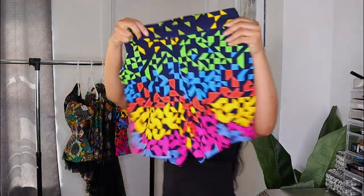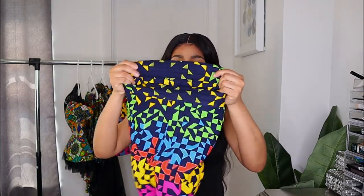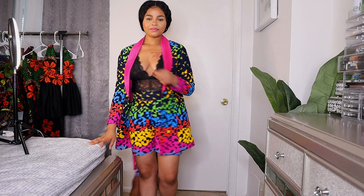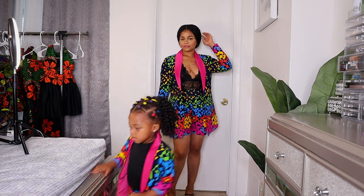So she actually made it with a short, okay? So this is the short, guys. It's just a simple short, okay? It has an elastic band at the back here, okay? And then it has two pockets on the side. This is a very simple short, okay? But if you want yours to be a long pants, she can actually make a long pants for you, okay? If you want yours to be with skirts, with anything, she can actually make that for you. If you want only the jacket, she can also make just the jacket for you, okay? So it also has a zip by the side to make it very easy to put on, okay? You guys can see. It's a very simple short, okay?